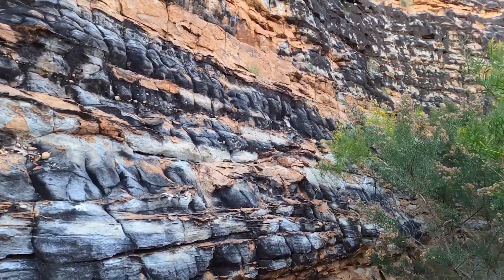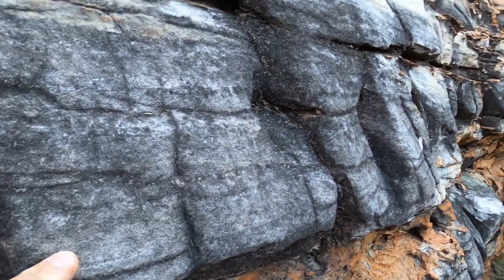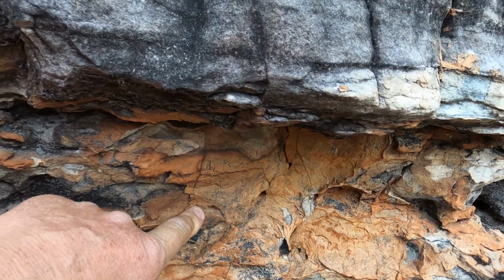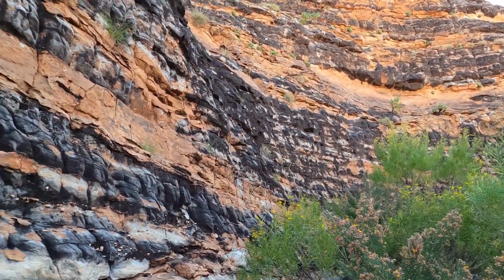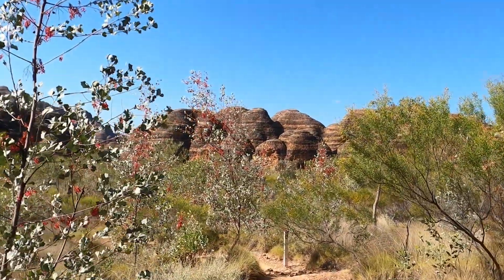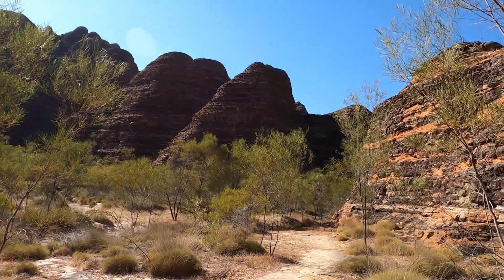This is a close-up of what the Bungles look like. You've got these dark areas with the cyanobacteria, and then you've got the light areas where it's too dry for the cyanobacteria to live. And then you get the striations from cyano layers and dry layers. My goodness, check that out. How stunning. I'm sure what the videos can't convey is the size of these things.